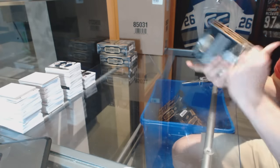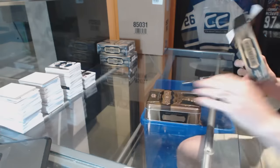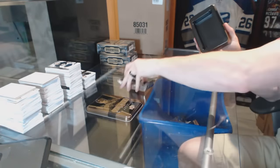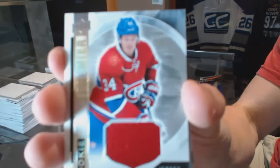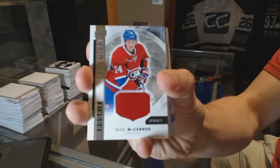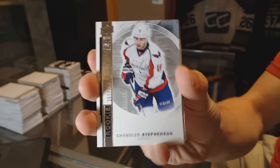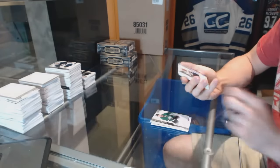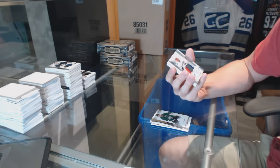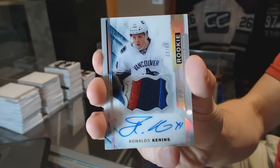All right, box 8. We've got a rookie jersey, Mike McCarron. We've got a rookie number 399, Chandler Stephenson. Base card number 399, Jamie Benn. We've got a four-color rookie patch auto silver, numbered 3 of 65, Ronalds Kenins. Oh, nice.